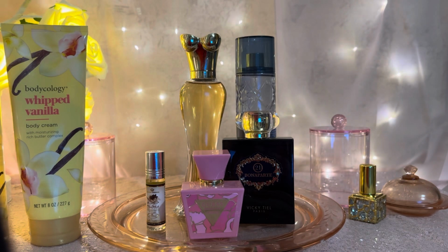I would say if you put your lotion on, body spray, and then maybe hit your clothes with these, it's going to last you for a while, because on clothing, for some reason, scent lasts longer. Plus, these are not going to stain your clothes, so that's really nice.